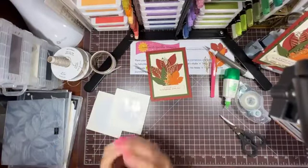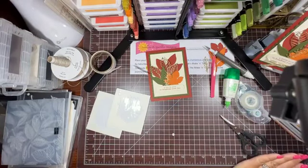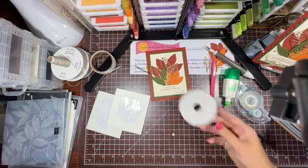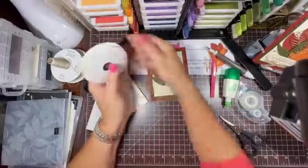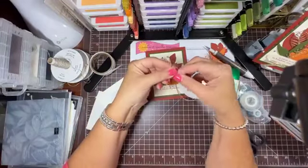And then let's take some ribbon. Uh-oh, where's my ribbon? I wonder if I used the rest of my gold ribbon. Hold on, I gotta go across and get a new one. I must have used the last of it and didn't replace it. We're just gonna do a bow, plain and simple.